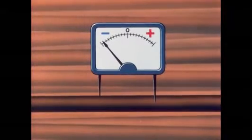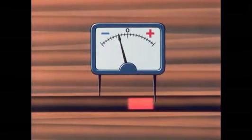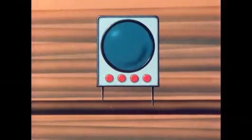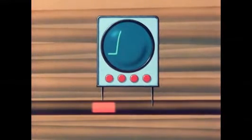This diagram shows what is happening. The axon is stimulated and an impulse travels along it. As the meter shows, there is a change in potential. The resting potential between impulses is 90 millivolts, with the outside of the axon positive. When the impulse passes, the polarity reverses to give the action potential of 110 millivolts.